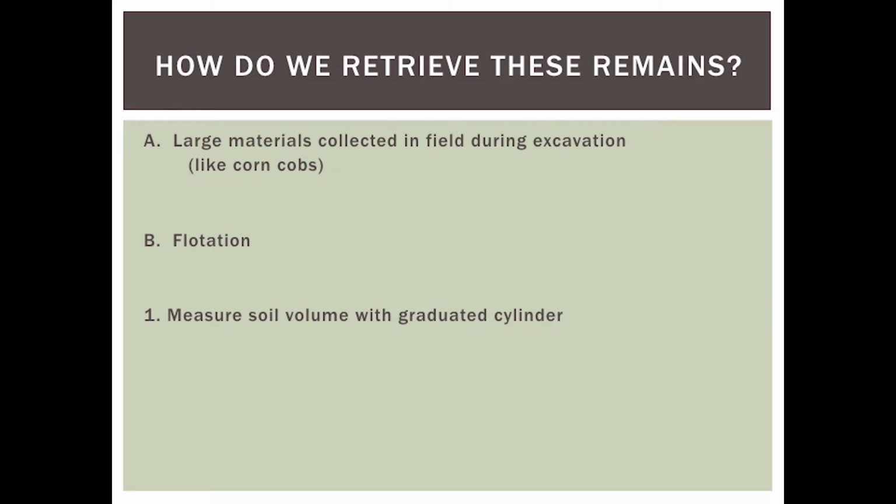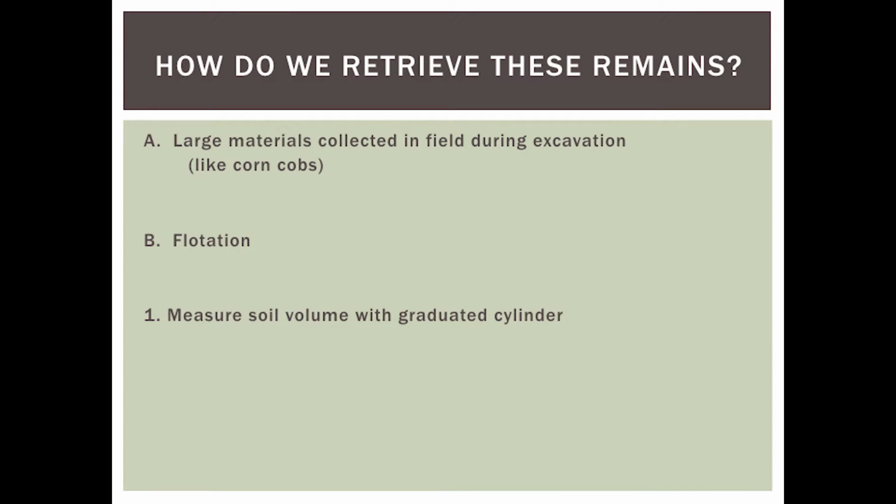So say we have discovered a hearth on the floor of a pit structure. We either take the entire contents of the hearth, or we concentrate on the base of the hearth, the assumption there being that that was the last use of the hearth, because when the site is abandoned, it is then filled in with post-occupational fill, which may or may not have anything to do with the actual occupation of the structure. So we collect those samples and bring them back to the lab.